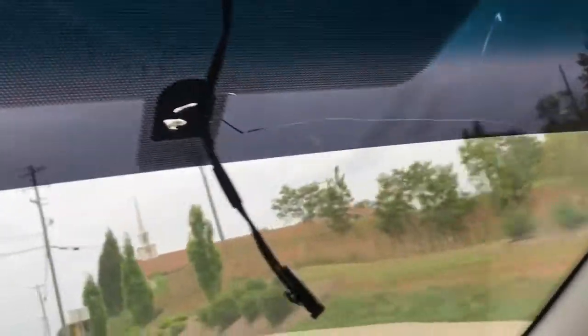That happened because I hit it by accident. And it spread all the way up there and in the opposite direction. So, for my third windshield, that's going to be another $165 that I'm probably not replacing right away.